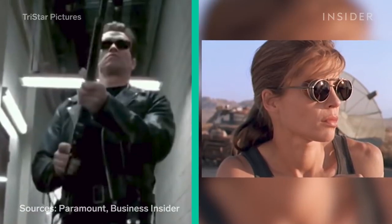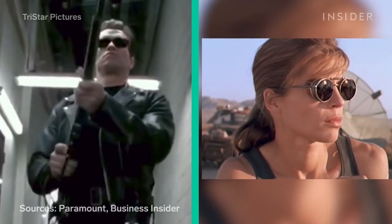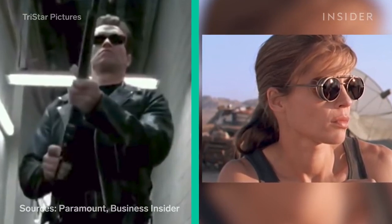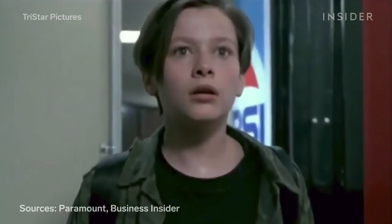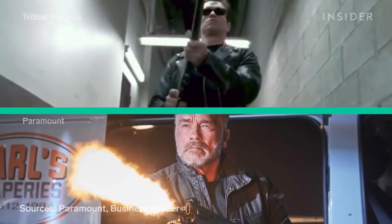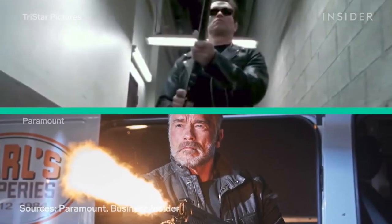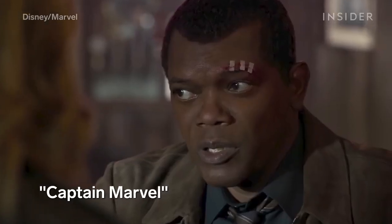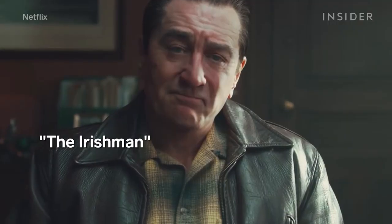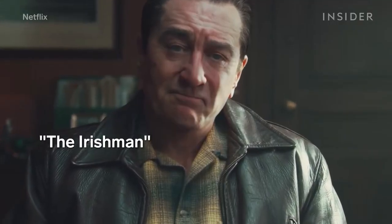They de-aged Schwarzenegger and Hamilton, as well as Terminator 2 star Edward Furlong, to create a never-before-seen flashback. For this scene, body doubles played young T-800, Sarah Connor, and John Connor. The original actors' faces were then placed on the body doubles during post-production. De-aging is becoming much more common, to the point it's barely shocking anymore, but prepare to see a lot more of it in the years ahead.